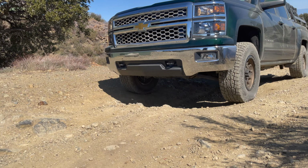Once you hit the very end of the road, there is a little spot where you can park and set up. It's a very nice little area to relax and enjoy the view.